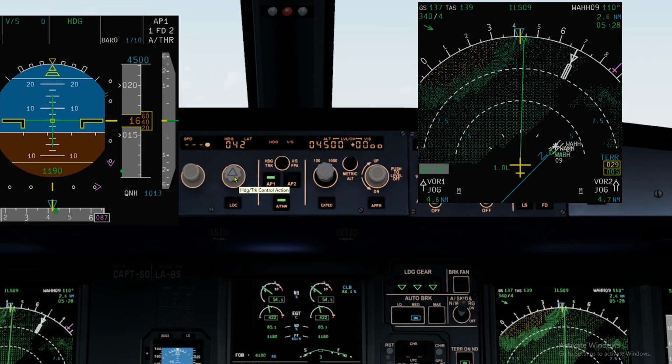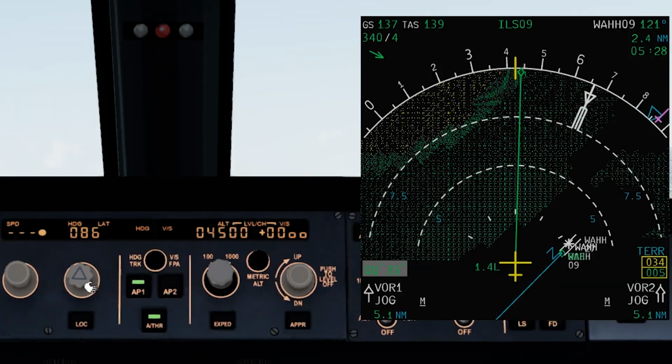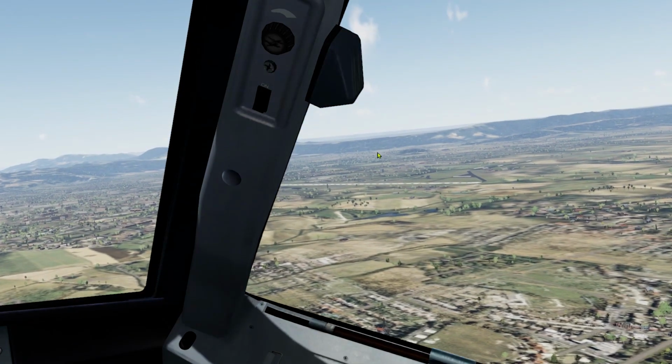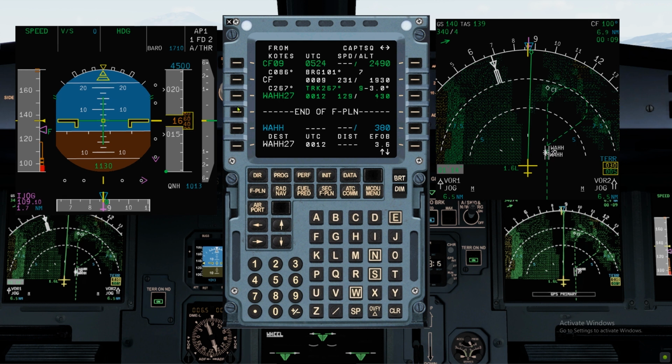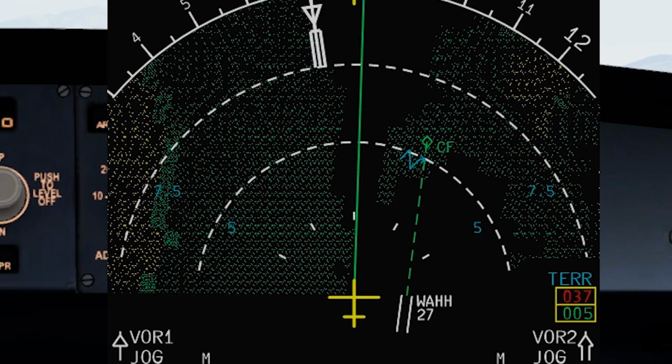Okay, some bonus here for single engine circling. Circling is normally flown in config 3 with the gear down. Do watch my video on circling approach. However, with one engine inoperative, the aircraft may not be able to maintain level flight in this configuration. The crew should check the maximum weight shown in the QRH circling approach with one engine inoperative procedure table.